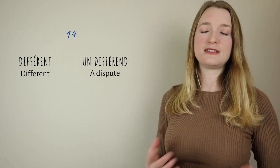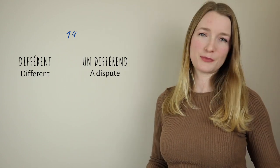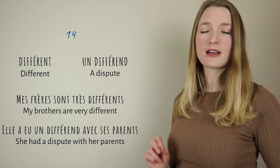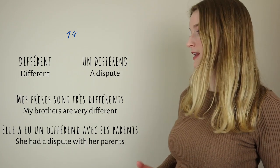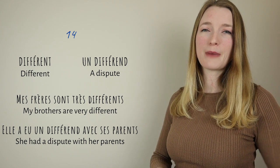So the first one is the adjective different. The second one is an argument, a dispute. Mes frères sont très différents. Elle a eu un différend avec ses parents.